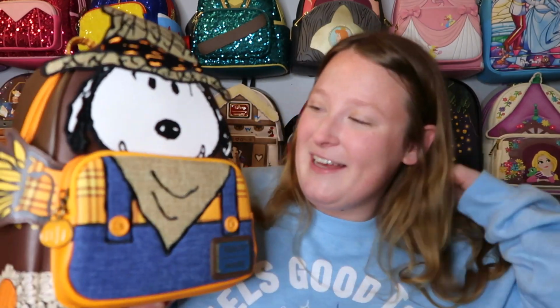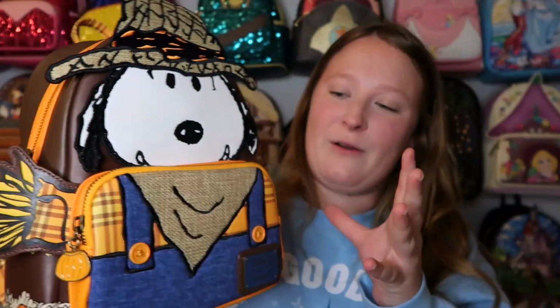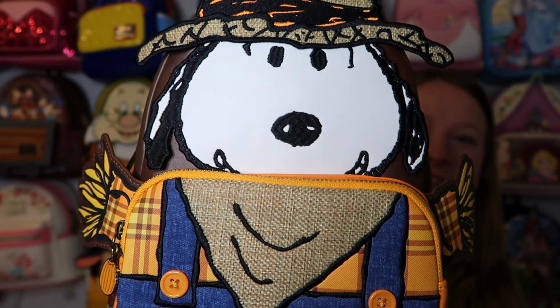I'm so excited. But guys, the colors are just so precious. They just scream fall. And what I really like about this bag is you can wear it during Halloween, like August, September, October, November, December. You can just wear this because it's such a great fall bag. I cannot wait to wear this during November. Oh my gosh, he's just so cute.